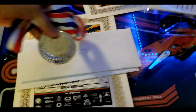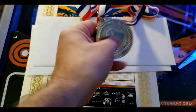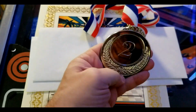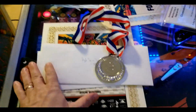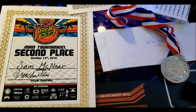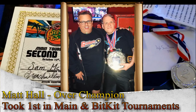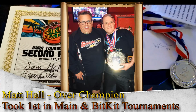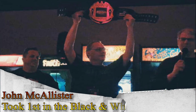They also gave out medals. 720 medal. These are nice and hard. Real metal. Second place. So yay to me, I got second place finally and beat the curse. Matt Hall took first place on the main tournament and the BitKit Challenge, and Johnny McAllister took first place on Black and White.